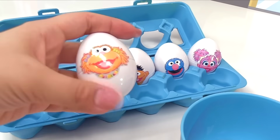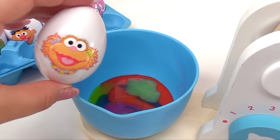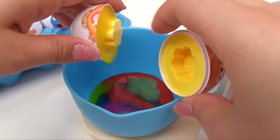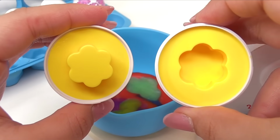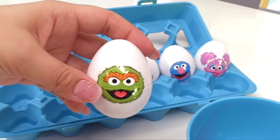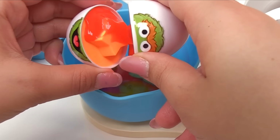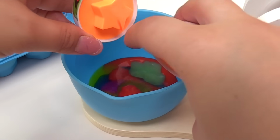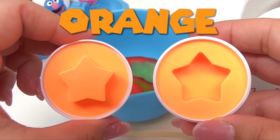Here's another egg, and it has Zoe. Let's get the Zoe egg into the mix. Zoe has yellow slime and a yellow flower. Here's Oscar the Grouch. He loves trash. Here's Oscar's egg. Let's give it a crack and open it up. Oscar's egg has red slime. And he also has an orange star.